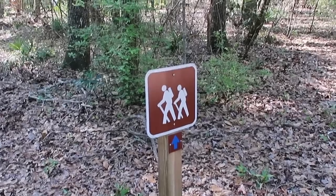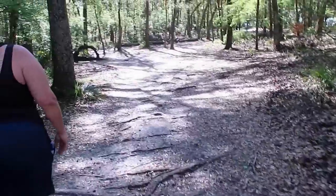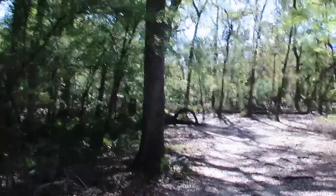All right, so we're seeing signs for the blue hiking trail. So that's what we're taking. That's what we're doing.